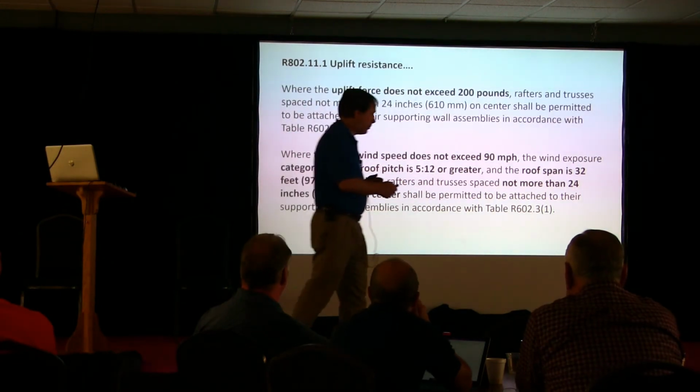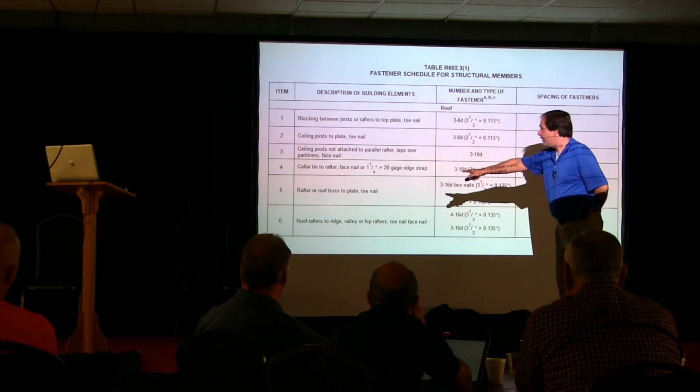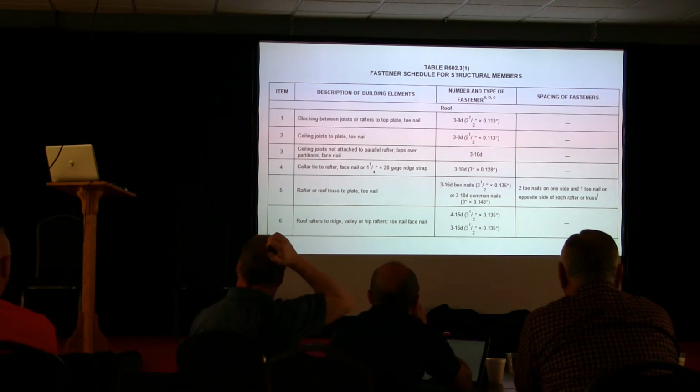The fastening schedule has specific requirements. Let's see, where is it? Rafter or truss to top plate. Toenail. Three 16-penny nails or three 10-penny nails. Two nails on one side, one nail on the opposite side of each rafter or truss. Now, does that say anywhere that it has to have hurricane clips?